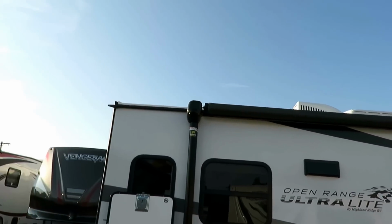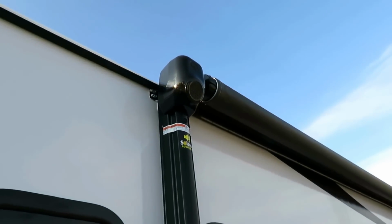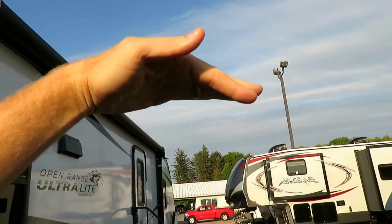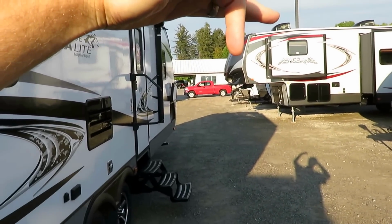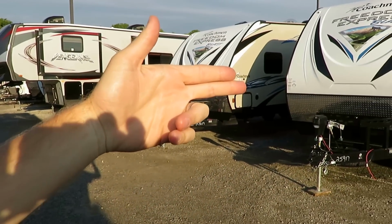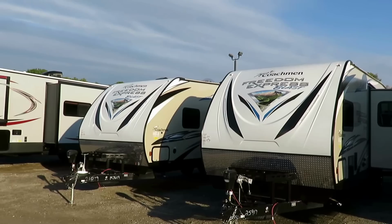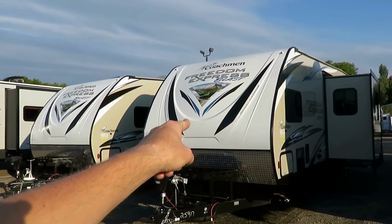Now remember I mentioned on the other side of the RV, the speakers are built right into the awning head. The reason they do that is that when the awning comes out, those speakers are now pointing straight down. So they're pointing at your campsite, not at the neighbor's trailer, because that guy in that Coachman doesn't give two shakes about your entertainment. Chances are he doesn't like your music because he's got bad taste in music.